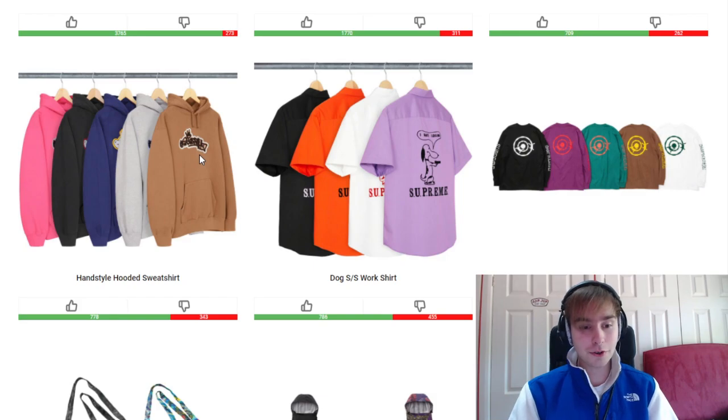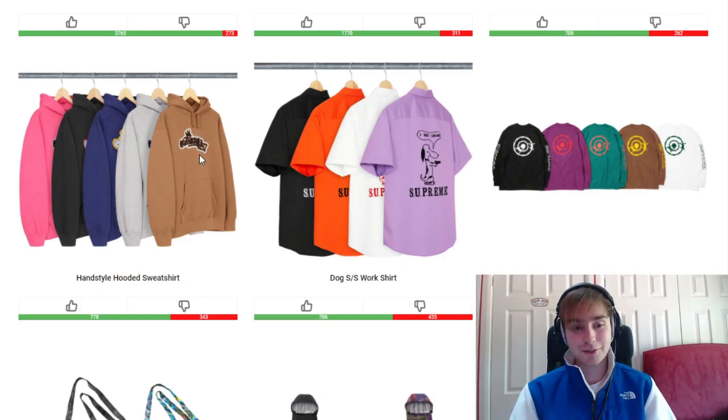We've then got the dog short sleeve work shirt. Again, a piece that I'm actually not too much of a hater towards. I actually quite like it. It's just that I'm not really going to wear a work shirt, but I do like this lilac or violet sort of colourway. Other than that, I think the black colourway is also quite nice, but mainly this colourway. Retail is going to be $128.